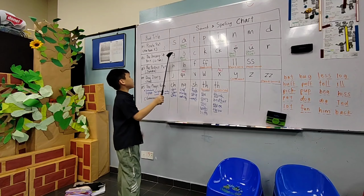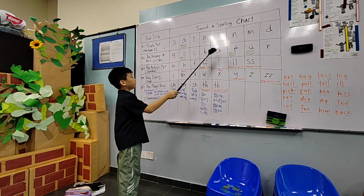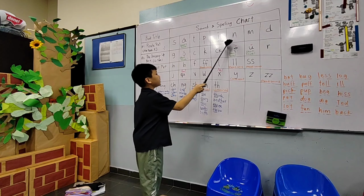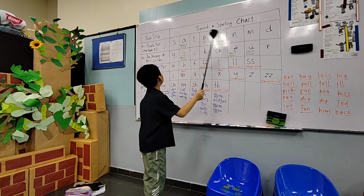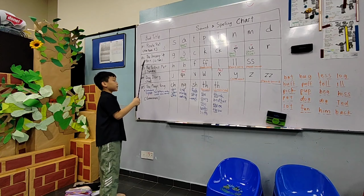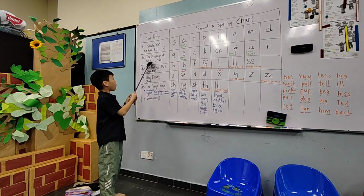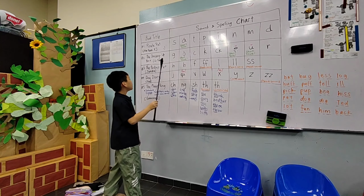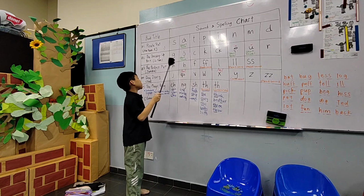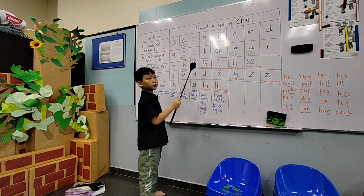S, e, t, p, i, n, m, d. And book two, we have the dressing up box. For book two, the kids have learned which sounds? The sound we learn is g, o, s, k. Not k like that, say k.